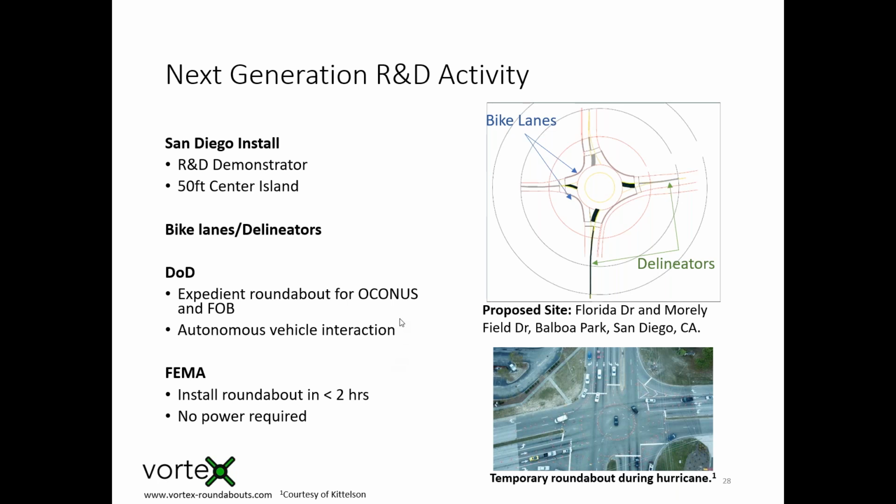And then another interesting one is through FEMA. There was a unique application of roundabouts during a hurricane, I believe it was in North Carolina, where they set up temporary roundabouts because the power was out for about, I think, a week. They basically just used orange cones and then had to have cops sit in the middle to direct and create a deterrence for people. But we're working on coming up with a solution there where they can install something in a couple hours with no power to set up these makeshift roundabouts during an emergency. So that's another area we're working in.